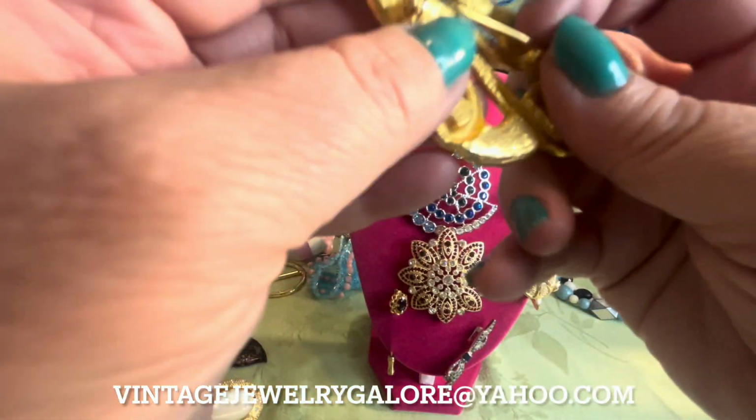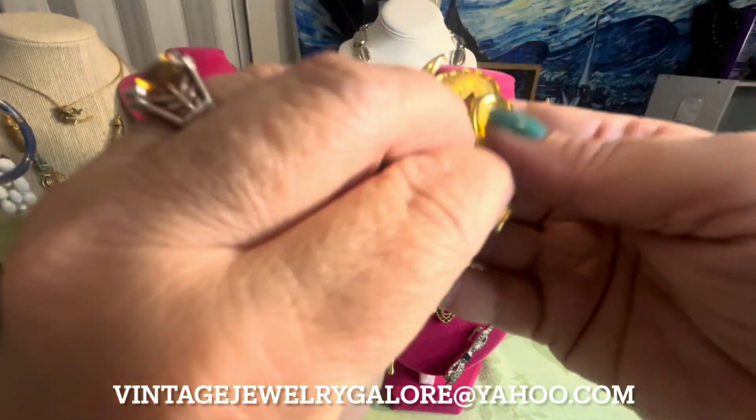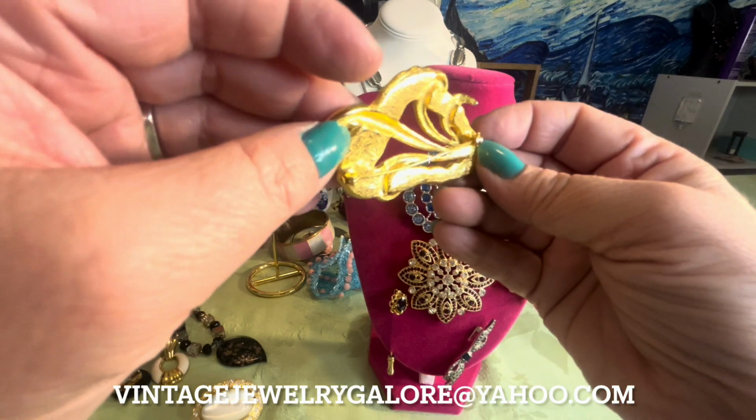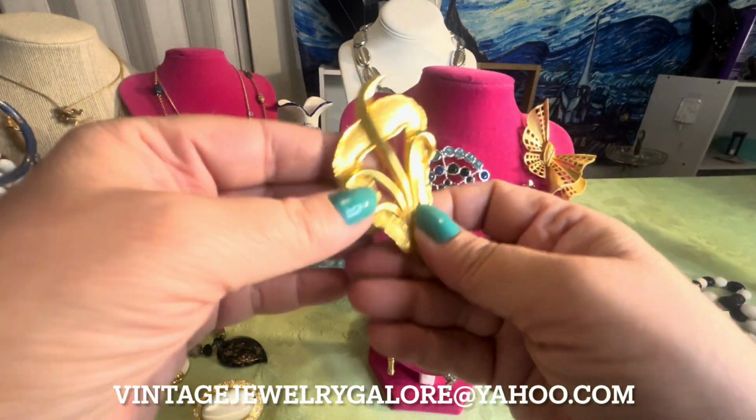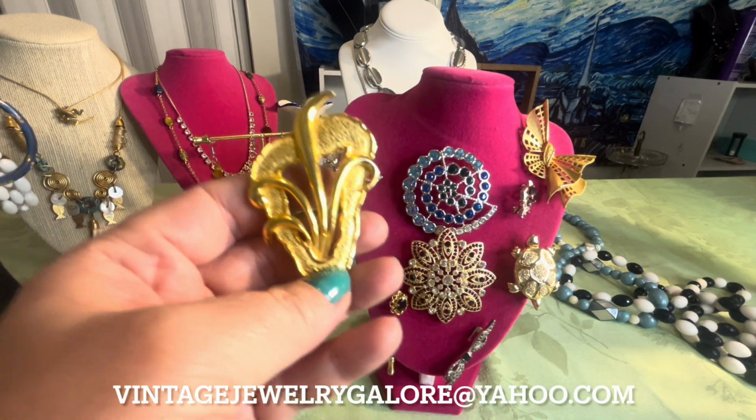This one is gold tone. Looks gold plated. I was hoping it was gold. I didn't test it. I'll test it. It's very heavy, but I don't think this is. I don't know. It's gold tone, though. It's cool. I don't even know what it is. Seaweed or something? I don't know.